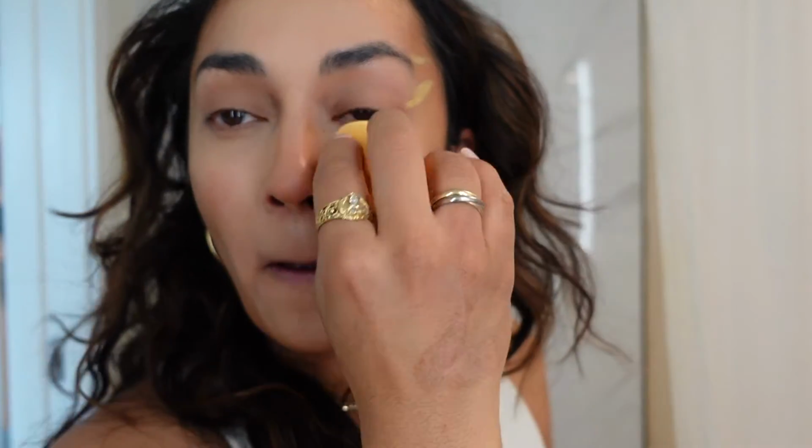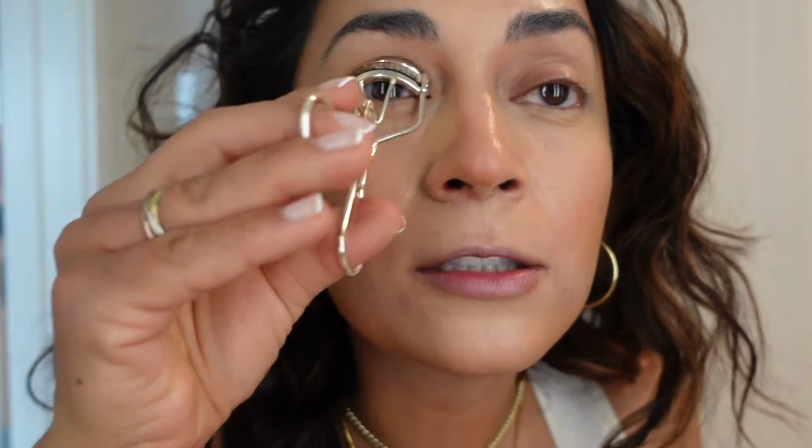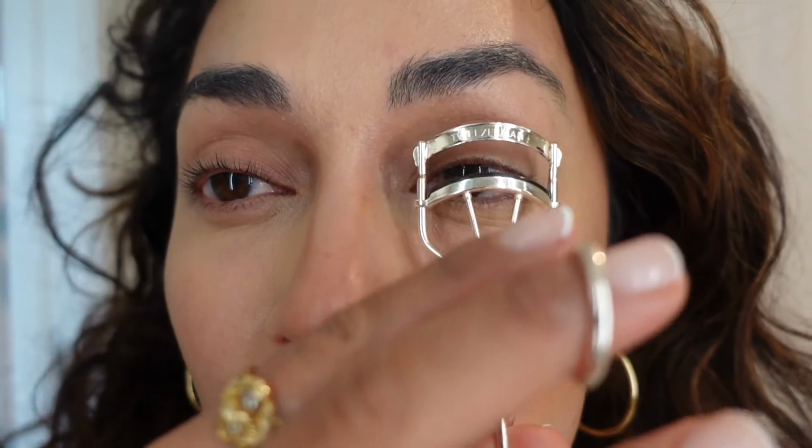So blend, blend, blend. I'm gonna blend my bronzer in a little bit more. And now I'm gonna go in with my foundation. I'm gonna quickly curl my lashes though. I don't have the hottest lashes in my opinion. They're cute, I'm grateful for them, but they don't do too much for me.